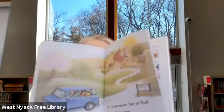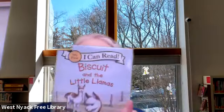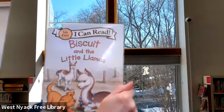And then the little girl says, it's even more fun to find something new all by yourself. Because that's what, oops, oh dear. We've got the problem with the green screen. Because that's what Biscuit did. He found the little llamas and they all had fun and they played. And what do you think Biscuit said? Can I hear you? Did you say it? That's what Biscuit says. So that was Biscuit and the Little Llamas by Alyssa Satin Capucilli.